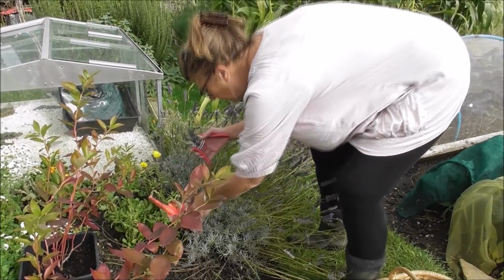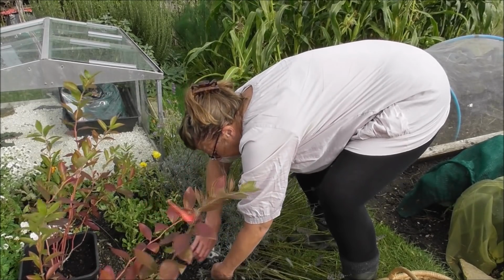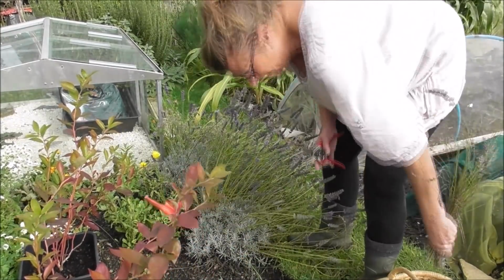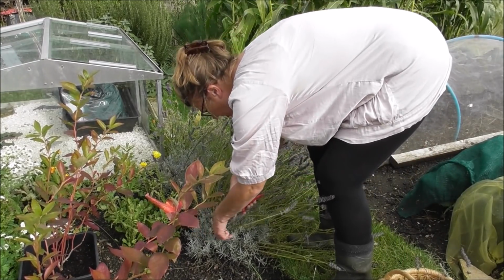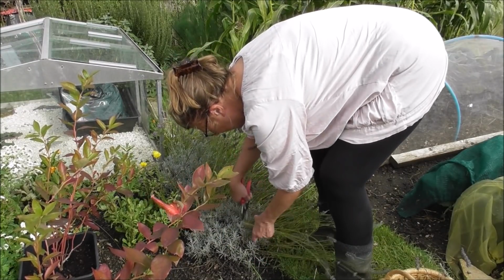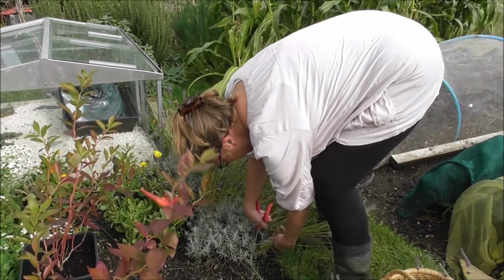Another must-get-on-with job is to get the last of this lavender harvested. I could have done with doing it even a month or so ago, but I was really mindful that the bees were all over it still, and I'd already harvested 4 bushes. I couldn't bring myself to take away their food.